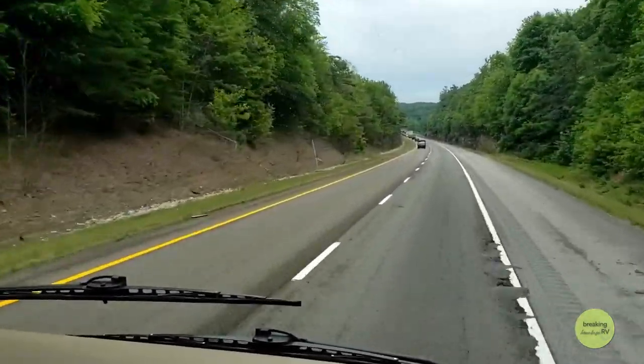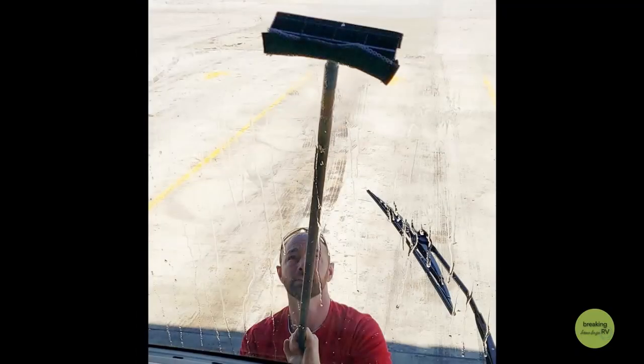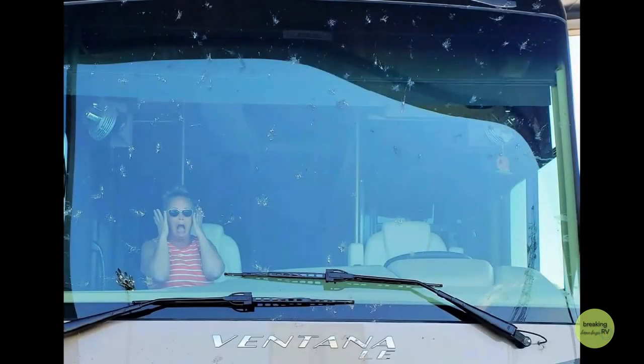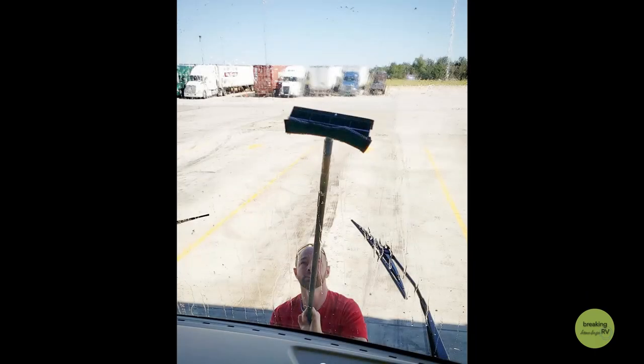We're hitting the road again. In addition to road dirt and grime, 2021 is cicada season, and they sure can make a mess. You know you should wash your RV. This is how we keep our rig clean.